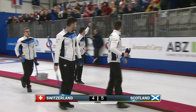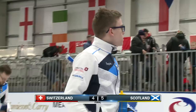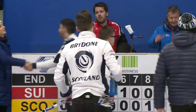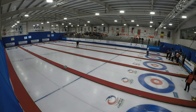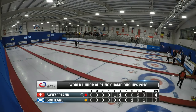5-4 is the final score for Scotland after a great last stone by Ross White. We got exactly what we were hoping for in this semi-final. Came down to the very last shot. And quite a thing to do that on home turf here in Scotland in front of friends, family and fans. Undefeated still, 10-0. 10 wins in a row. Can they make one more? They'll play Canada in the gold medal game. We'll have a few highlights and a few words in with Ross White as well.